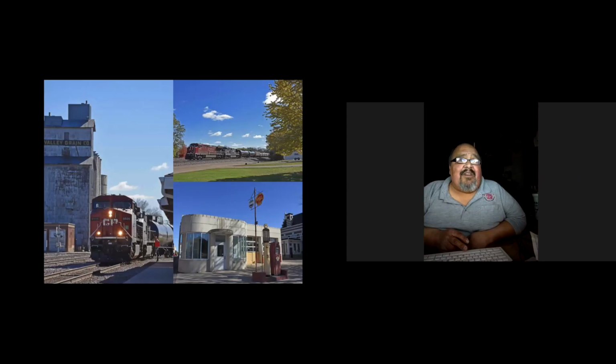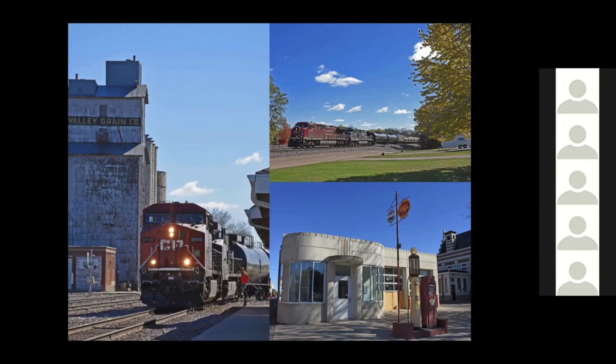Little bit around New Ulm, got a few shots of him switching there with the Valley Grain elevator. The shot from the opening title page, and I shoot a lot of structures too. And I found this little Art Deco gas station that's just a perfect modeling piece, so I shot it from every conceivable angle. So I thought I'd throw that in here. It was just sort of interesting.